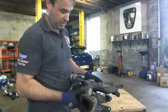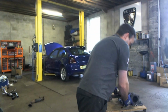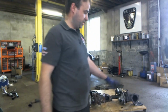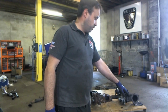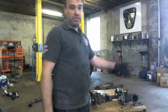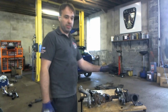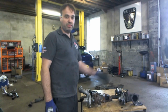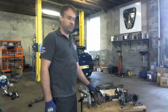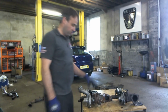They do change. The older ones had different wheels and a different exhaust housing. The later ones are referred to as a 1549S in some cases, and that's because of the different wheels, and they are meant to be slightly different compressor wheels as well. So I'll move on. This is the new one.